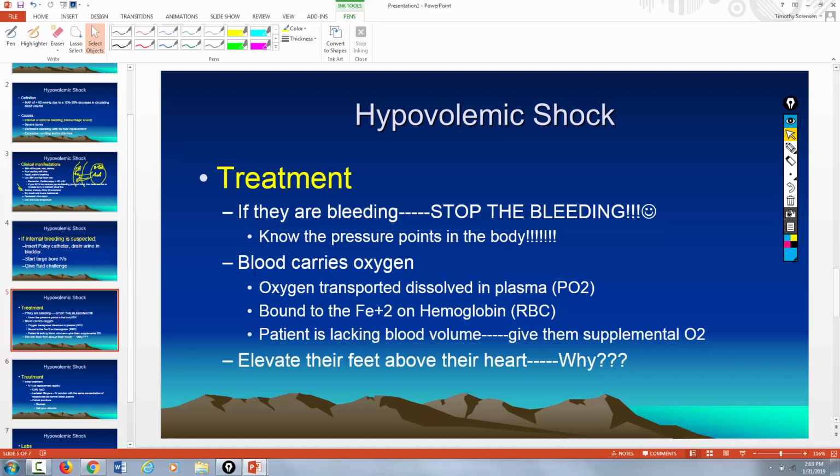Blood carries oxygen, and oxygen can be transported in two ways. Very important that you know this. One is it's dissolved in the plasma, and that's measured as a PO2, or the partial pressure of oxygen. Now, it's not the best way, but it is a way. So initially, when a person comes in and they're in hemorrhagic or hypovolemic shock, you want to give them volume.